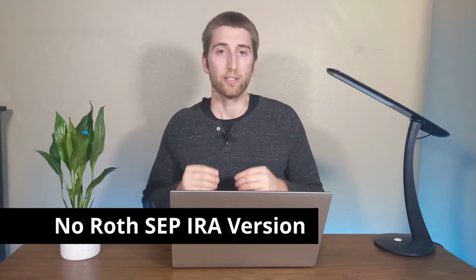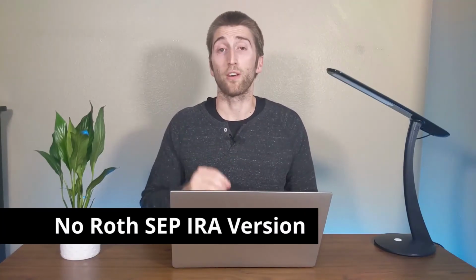Another downside of the SEP IRA is that there is no Roth version. The SEP IRA, like I mentioned before, is very closely related to how a traditional IRA works, except that it is the employer contributing to it. So there is no Roth version of the SEP IRA currently.